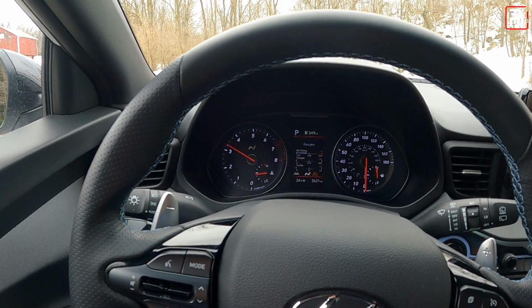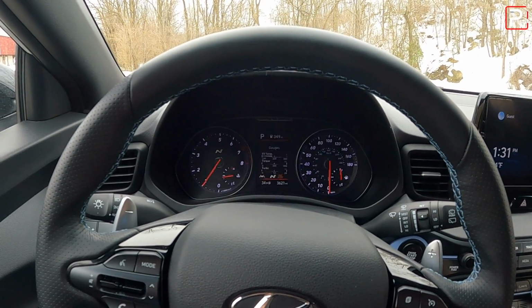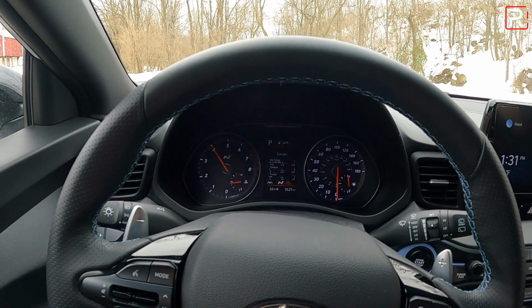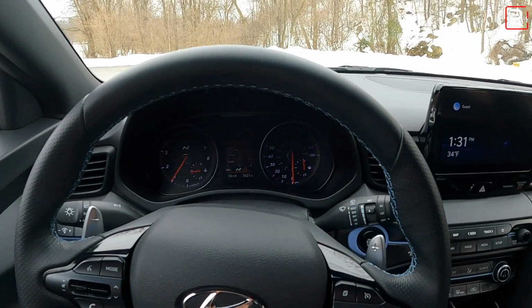That noise would make any Civic Type R driver envious because the Honda just doesn't sound as good as this. This sounds better, of course, than the Volkswagen. This reminds me of the old Ford Focus RS, which isn't in production anymore. So again, wonderful noise. I love the fact that Hyundai did that with the exhaust system.